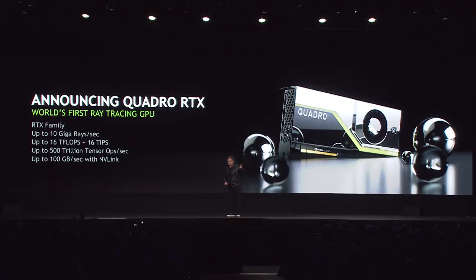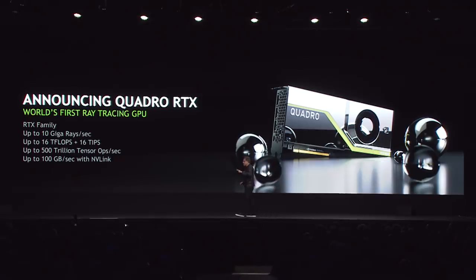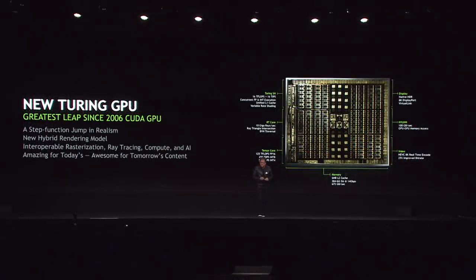Three types of processors. The SM for compute and shading. A brand new processor called the RT core with 10 gigarays per second for ray tracing. And a new processor called the tensor core for deep learning and AI. 500 trillion operations per second. The new Turing GPU is the greatest leap since 2006 when we introduced CUDA. This fundamentally changes how computer graphics is going to be done. It's a step function in realism.